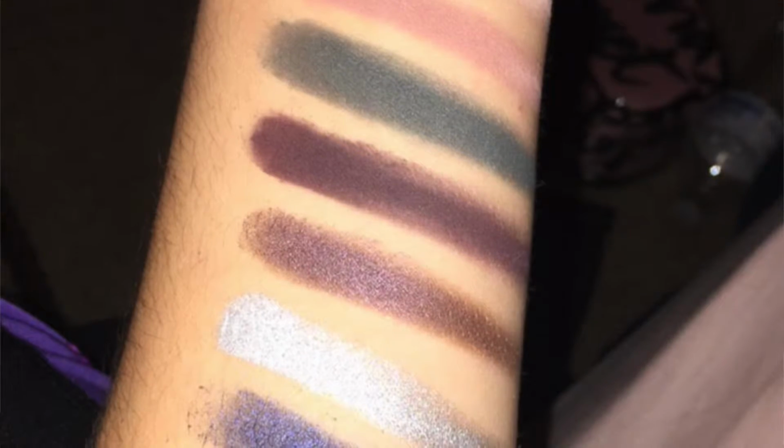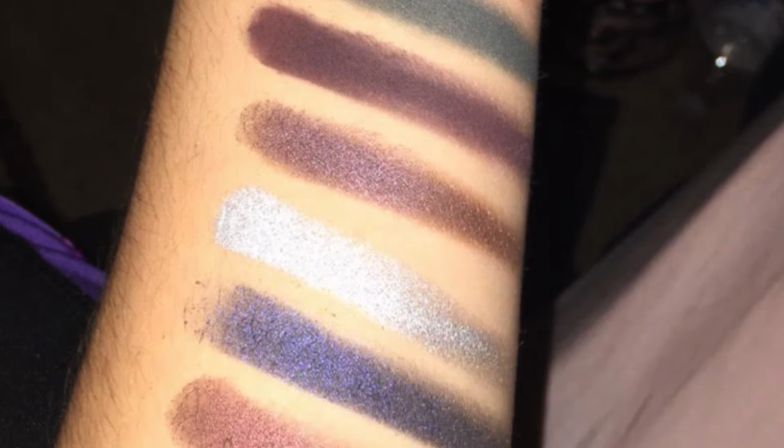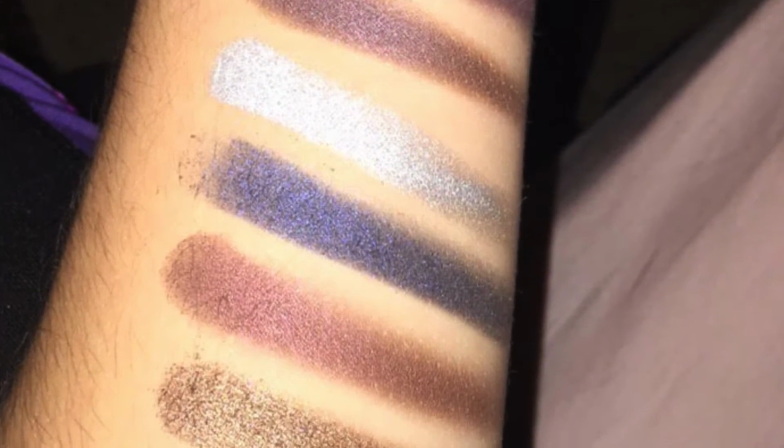So in this look, I'm going to be using the Kylie Holiday Edition Eyeshadow palette, and hopefully I'm going to insert some swatches for you guys to see right now, or maybe a picture of the palette. But anyway, just so you have my overall opinion of the palette, I think that it's really good.